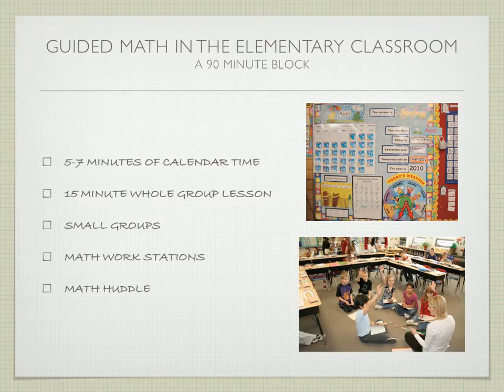Or if the teacher is not pulling small groups, she may mingle among math groups working on tasks and use questioning to foster or deepen student thinking. 30 to 45 minutes may be devoted to students presenting and justifying task solutions. A 5 to 10-minute math huddle at the end of the day is where teacher and students debrief, which allows the teacher to note and clear up misunderstandings or misconceptions. Information from this huddle can be used to direct the following day's whole group session.